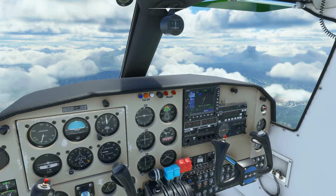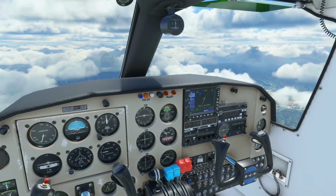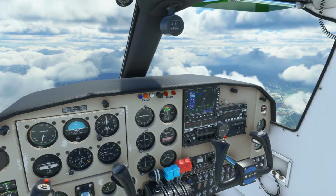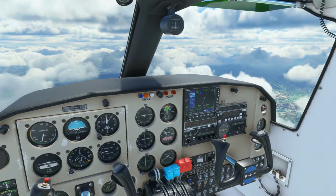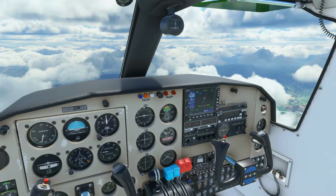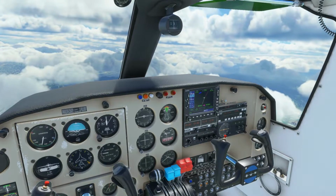Alright, so we're about to hit the Venice waypoint. And I'm just going to do a quick calculation over here, just to determine when I should start my descent, because I'm not one to work this stuff out in my head. Alright, so we're going from 10,000 feet to 6,000 feet.